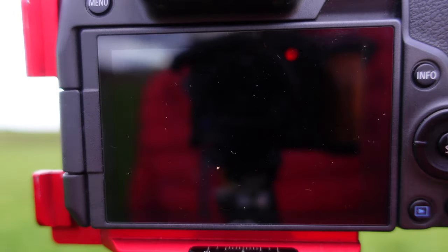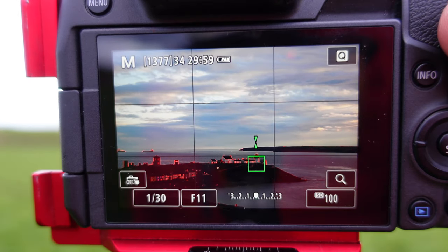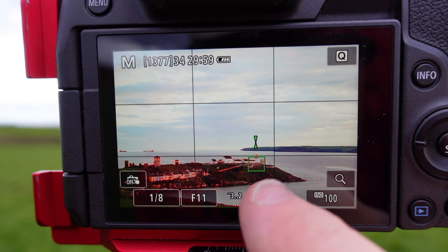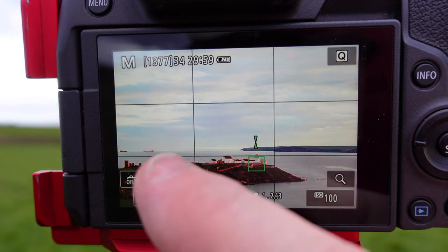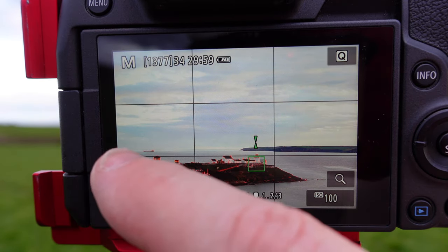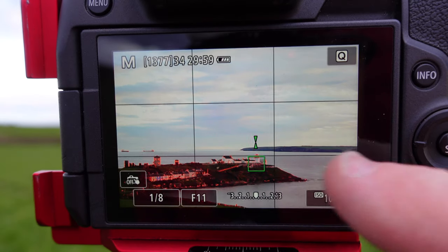If I go back into my live view here and make this a bit brighter, you'll be able to see the detail that I have below me on this lighthouse. And now there's also a second ship coming in here, I think, so I might get that as it comes across into the frame.